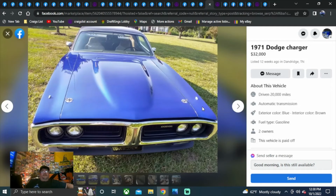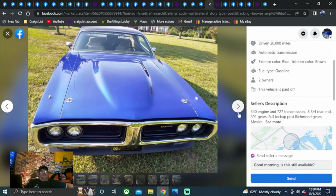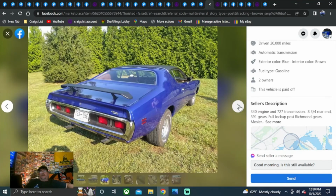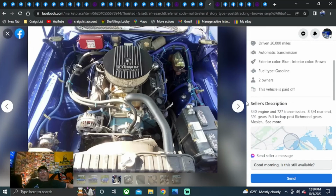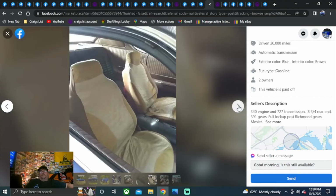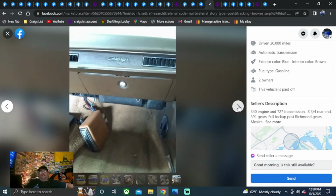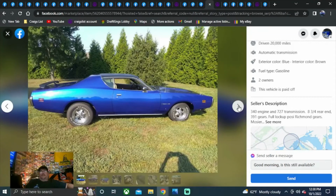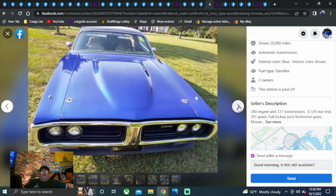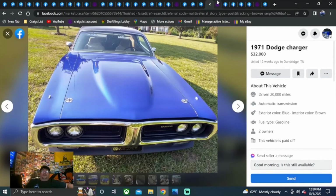Be a 71 Dodge Charger for $32,000 here. 12 weeks it's been posted. Tennessee. 340 engine, 727. The 8 3/4 rear end with 391 gears. Nice Krager wheels. Looks like some really nice paint. Which it's about time we start seeing some of that, right? We're at $32,000 for this thing. Did dig the original wheel. Seat covers are trashed. They got some nasty seat covers over them, so I don't know. For $32,000, think you could put nice seats in it. Well, that's my opinion. On to another one.